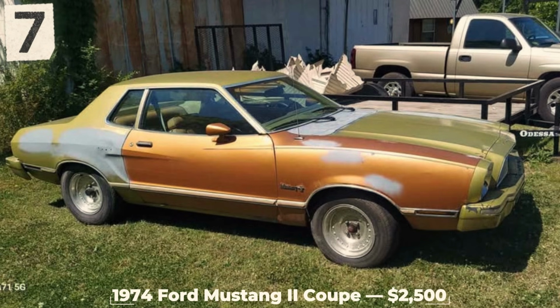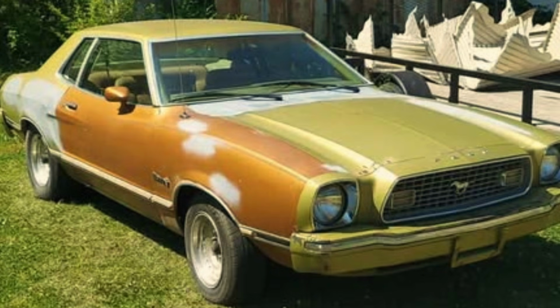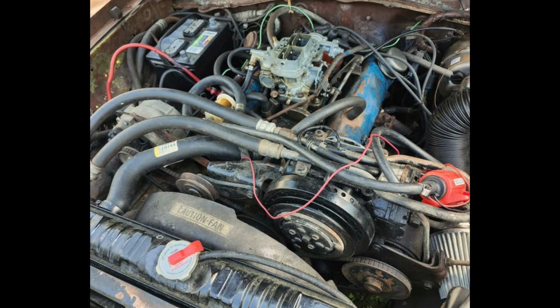Number 7. 1974 Ford Mustang II Coupe, $2,500, Cleveland, Tennessee. Offered for $2,500 in Cleveland, Tennessee, this 1974 Ford Mustang II has received several recent repairs, including new keys, a new starter solenoid, a new brake booster, and a new master cylinder.